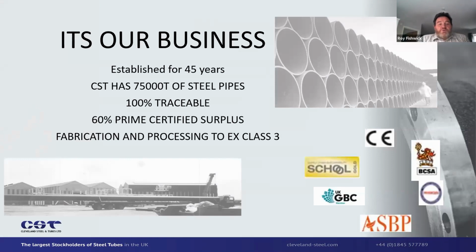In terms of us, we've been around for 45 years. We've actually got 80,000 tonnes of steel pipe at the moment. It's 100% traceable, so we can identify the unique characteristics of every pipe. We can do material testing. We can validate the grade, the strength, all of those good things, and obviously the dimensional checks are pretty straightforward. We can also prove the welds where it's welded.